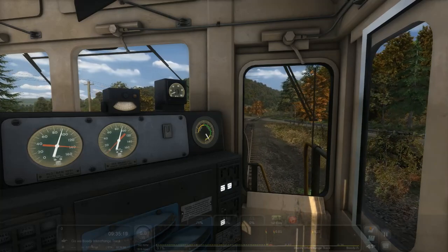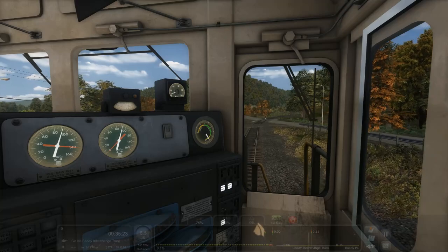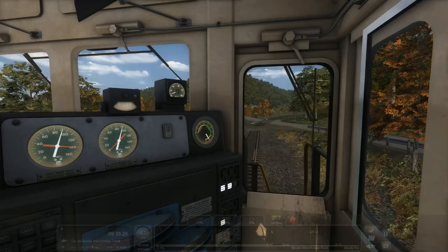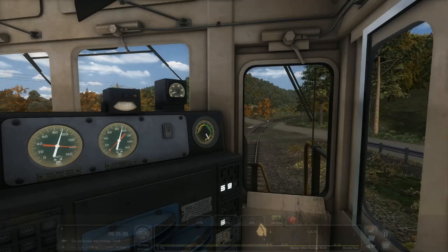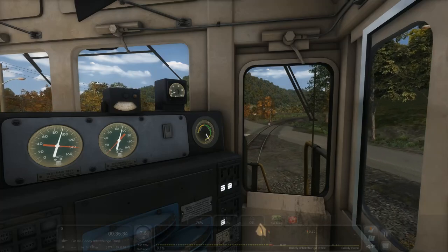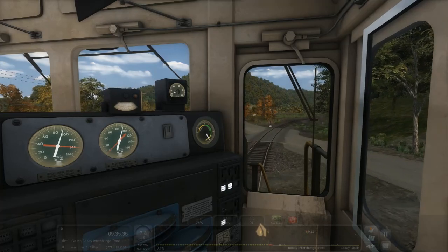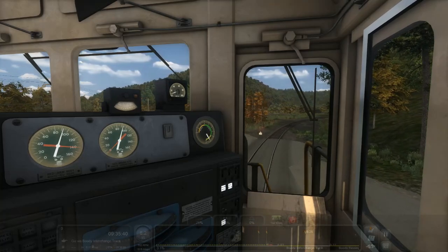And one thing I did notice is I saw an AI train, which is also a U36, when I was taking photos just for the media. And it did not have its headlights on. It had the number lights on, but it didn't have the headlights on. So I don't know if that's just for the scenario or an issue overall as far as AI U36s.